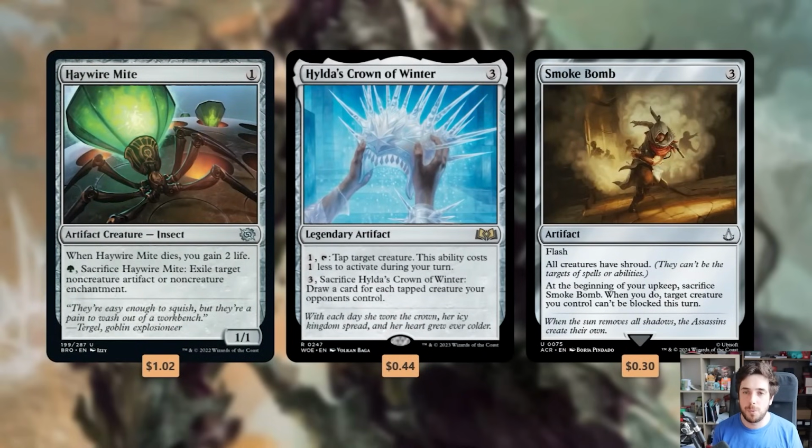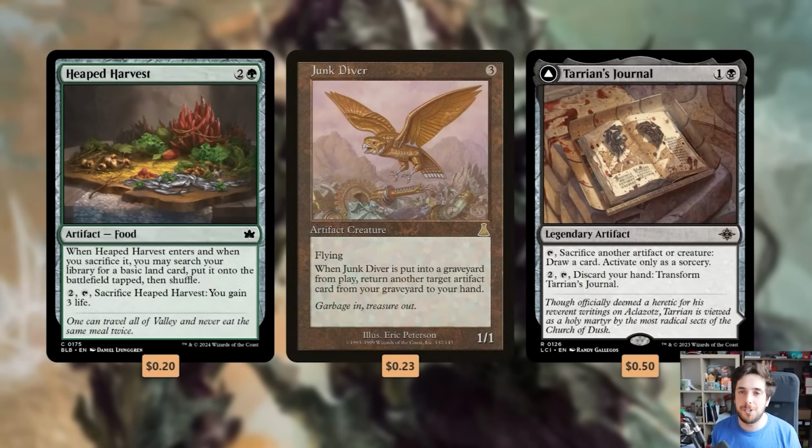So the type of cards we're looking at are either artifacts that sacrifice themselves for value. So like Haywire Might is removal that you want to sacrifice. Hilda's Crown of Winter, fantastic card draw that also sacrifices itself. And then Smoke Bomb is a really cute way of protecting yourself from removal and also making something unblockable, and it also sacrifices itself.